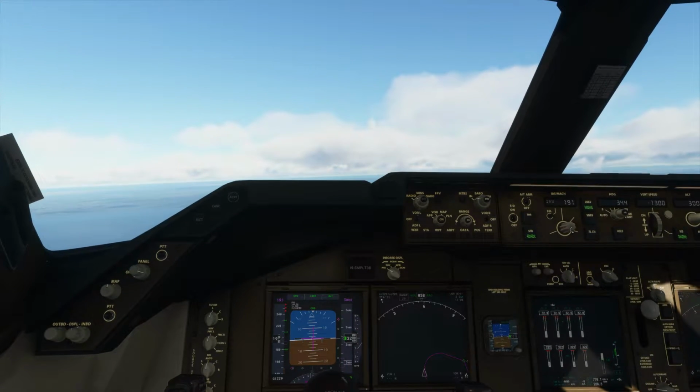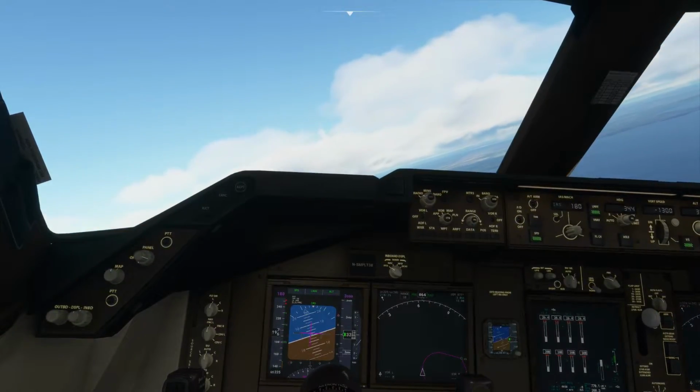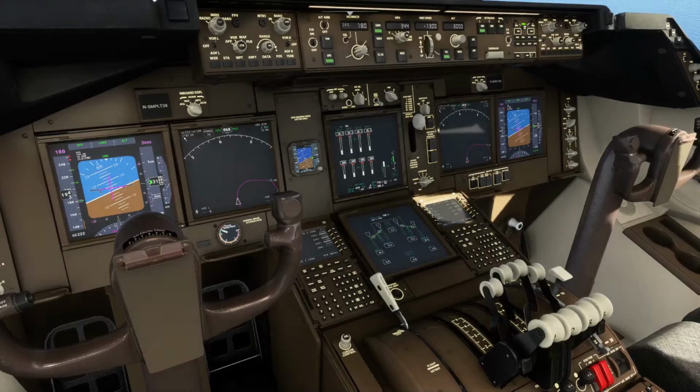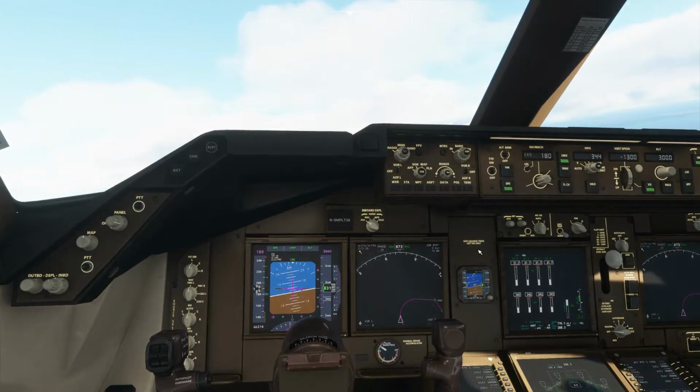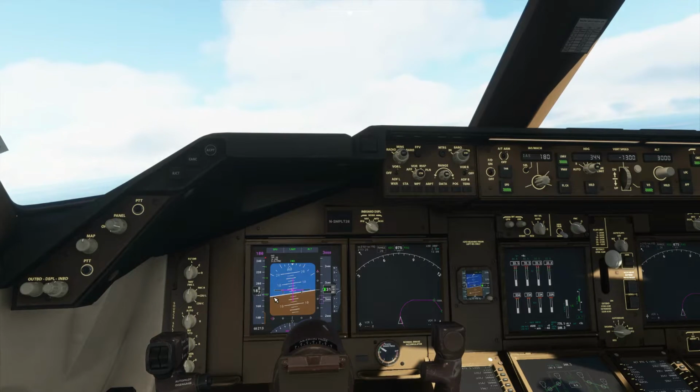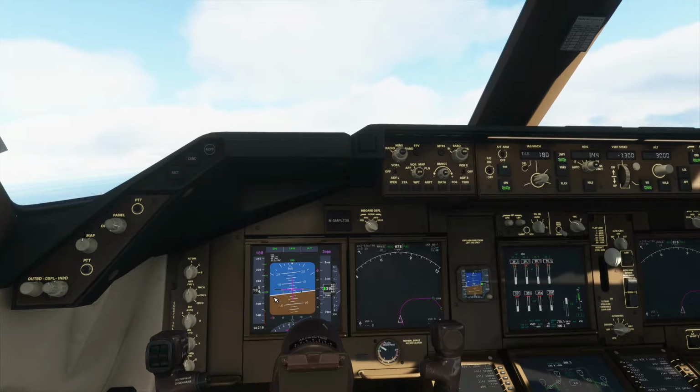down even further to 180, and I'm gonna check the flaps. I think we are at flaps 10, so we can go one more down when we slow a little bit more down to 180, and we can do flaps 20.